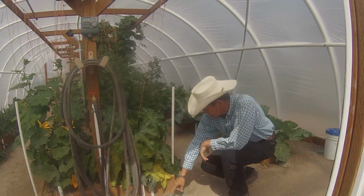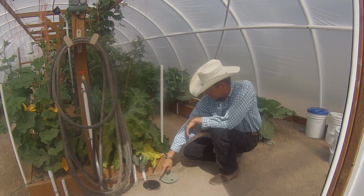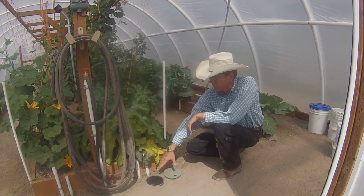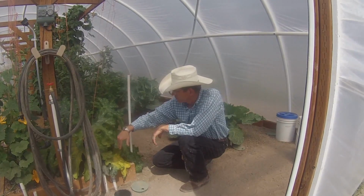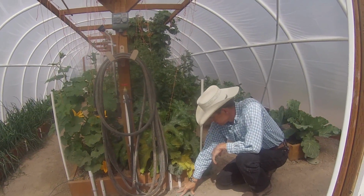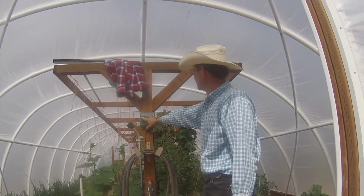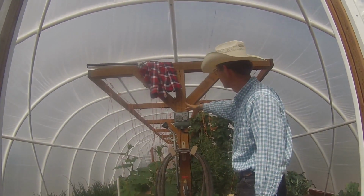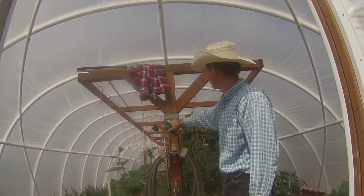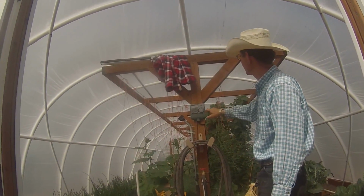And then here at the base of the watering, I have a sprinkler timer. So I have 4 growing areas, so I have 4 sprinkler timers. All this is bought at Home Depot. And then I have a sprinkler controller. And it just comes on at 7 o'clock in the morning. It'll run for 1 minute.